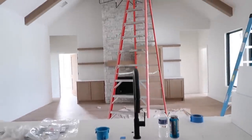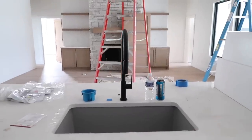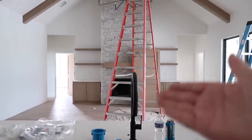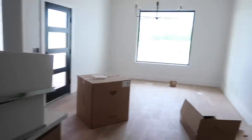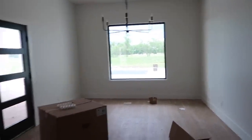But I try to always show you guys this view because this is what I'll be looking at doing my dishes, which is all the time. I don't even cook often and I do dishes all the time, but it'll be nice. I can sit here and watch TV. I can see outside. I don't know if you guys can see that. It'll be a very pretty view once we get in here.